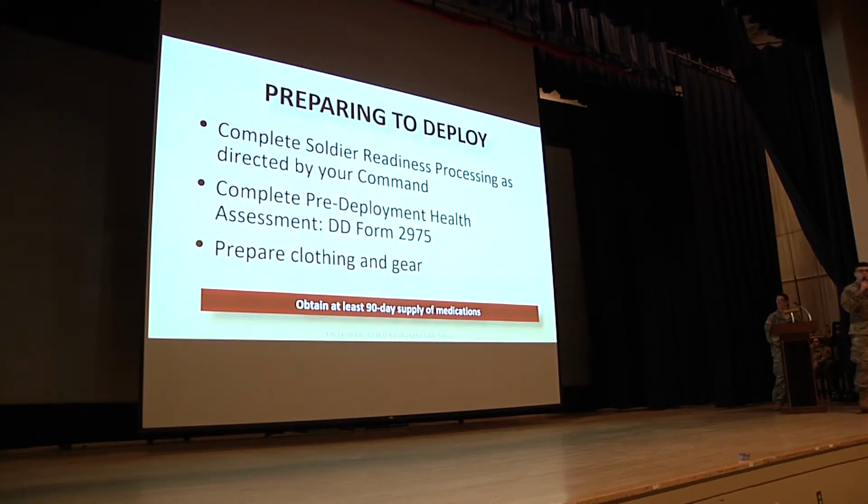Preparing to deploy is what we're doing this weekend, and what we'll likely do again as the deployment gets closer, checking all the boxes, making sure that everything is ready to go for you to get out of here. That's why it's important that we go through all this and make sure that you're doing all the follow-ups that you need medically so that you're fit to go overseas.